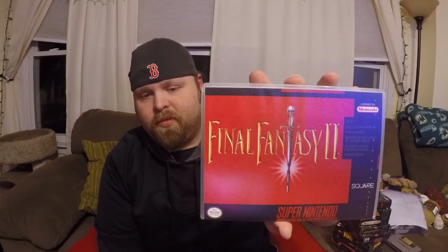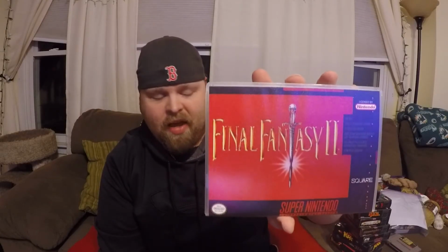Then this one I got from a buddy of mine. It's obviously cart only. I don't know if I'll ever play it. I might sit down and play it, but Final Fantasy II. Obviously it's a nice collection piece to have, and that's pretty much all it is right now, just a collection piece. I'm going to show one more lot of games before I get to my boxed games, as they fall over. These are some of my better quality games.